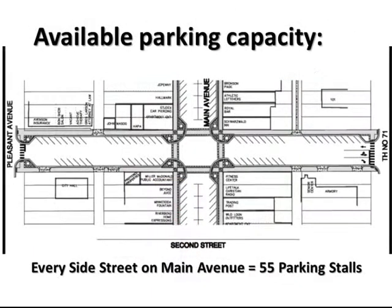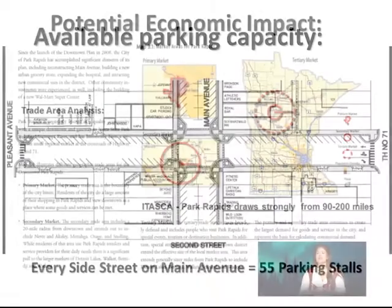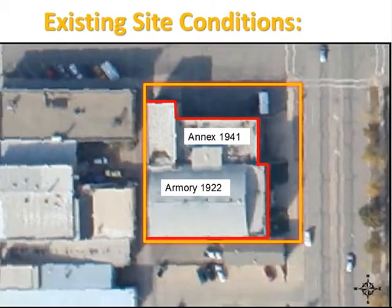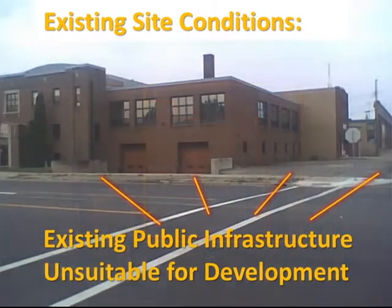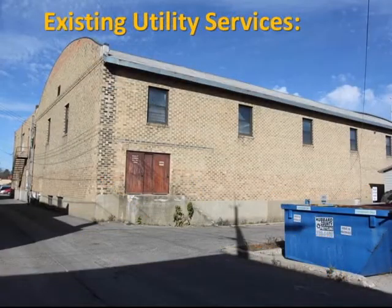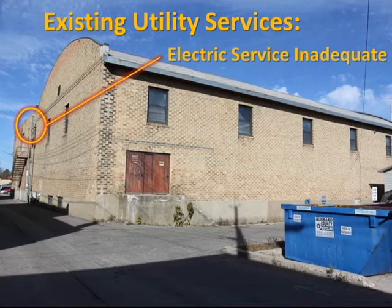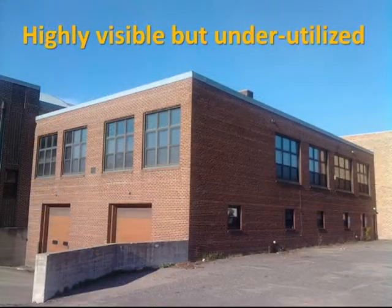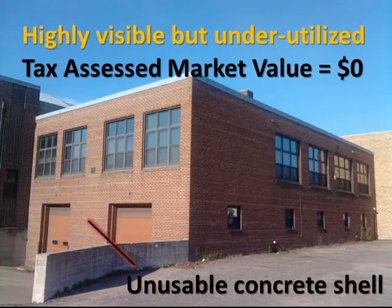Planning considerations also consider traffic volume, visibility of the site, and the potential economic impact of an adaptive reuse of this facility. The existing public infrastructure at the site was inadequate to serve a modern building with modern sewer, plumbing, and power needs. The electric service was inadequate. The gas service was inadequate. Essentially what we had was a highly visible, underutilized concrete shell of no real value to anyone.